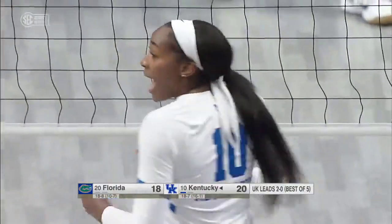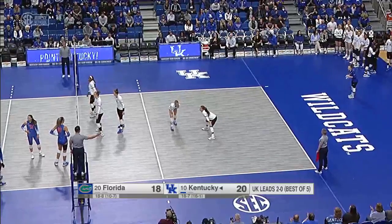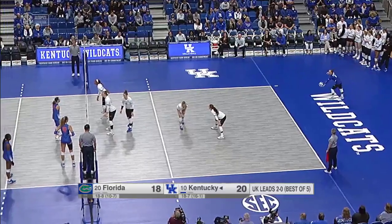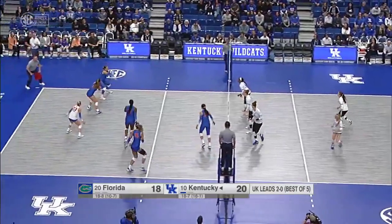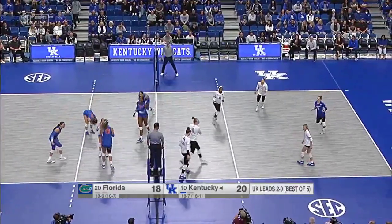I think that ball went through the middle's hands, so that was a solid block. I think they knew where that ball was going, but it went through the middle's hands. And those are the ones you hate, because you're like, I have the greatest block in front of me, and then I somehow find a way to get right over my head. Bevan now on service back for the Cats. Florida looking to respond. Here's Martin again.